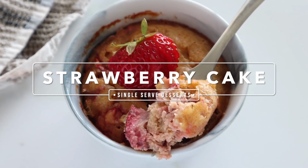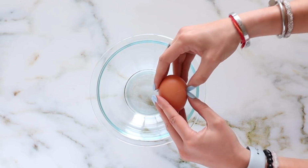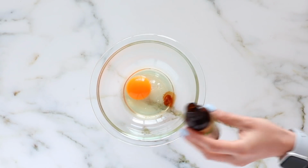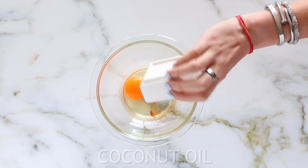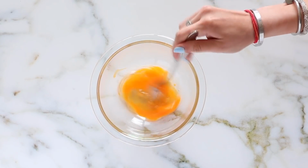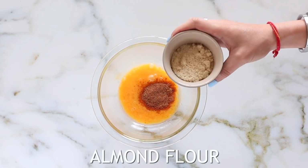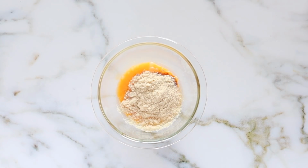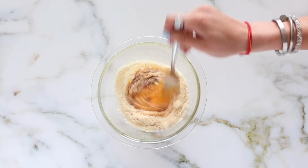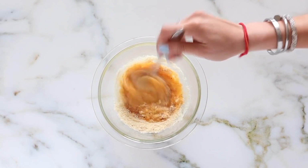So the first thing we're making is this strawberry cake. You're gonna need 1 egg. I haven't tried this with a flax egg, but if you do and it works, definitely let me know. I'm adding in a little bit of vanilla for flavor, as well as some coconut oil, which keeps it really nice and moist, and also adds some great healthy fats to this cake, which makes it satisfying and, like I said, moist. A little bit of coconut sugar for sweetness, some almond flour, which is rich in vitamin E and protein, some baking powder to help make it nice and fluffy, and then we are just going to whisk that all together until our batter is nice and smooth.